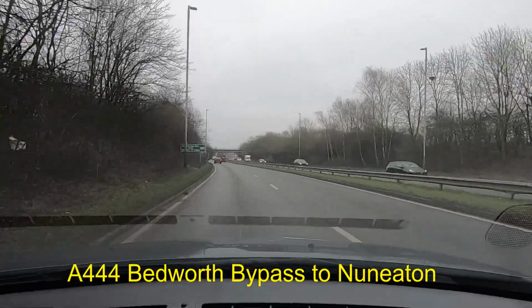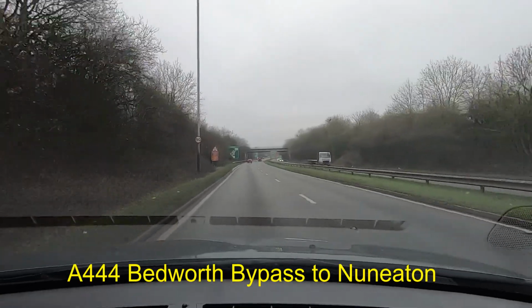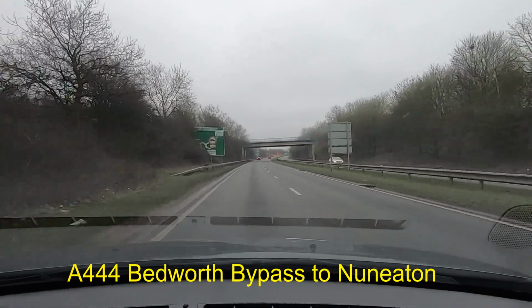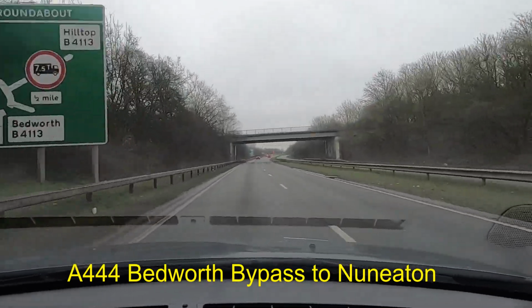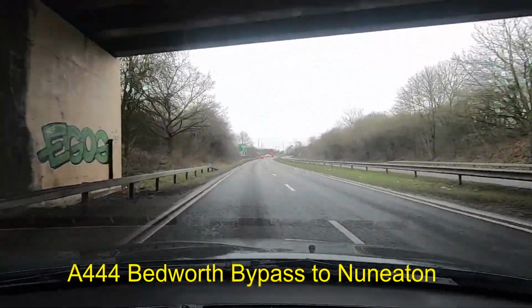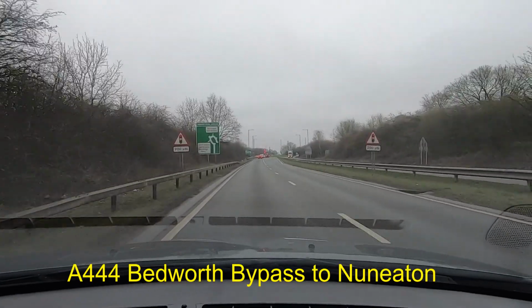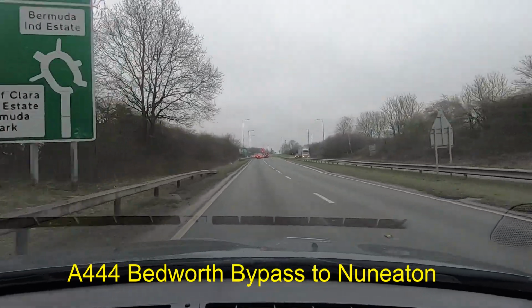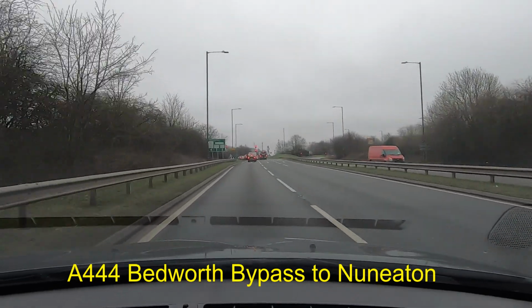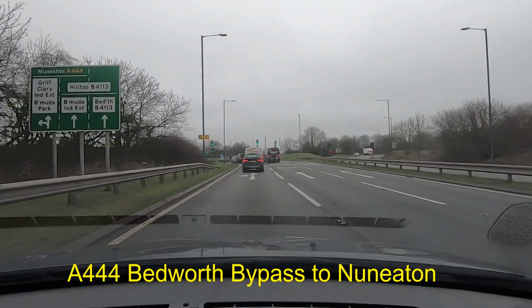So this is the A444 running in towards Nuneaton now, and we're going to follow the signs for Nuneaton. On the A444, this is Bedworth bypass, and Nuneaton is the second exit on this roundabout. If you look at the big green sign, the last one, at the very top of the sign, it will tell us we can be in the left lane to go to Nuneaton. That's what we're going to do.